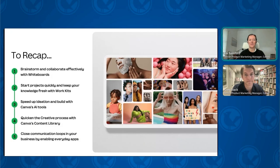All right, so to recap, we've got some awesome tactical tips that we hope you can apply in your campaigns to lighten the load without compromising your outcomes. So for ease, we've got a little summary here for you. When brainstorming and collaborating effectively, whiteboards are really, really helpful. Starting projects quickly and keeping your knowledge fresh, you can lean on work kits for that. When you want to speed up ideation and build, you can use Canva's AI tools. And when it comes to quickening the creative process, you can lean on our content library. And using our everyday apps allows you to close the loop on communication in your business as well.